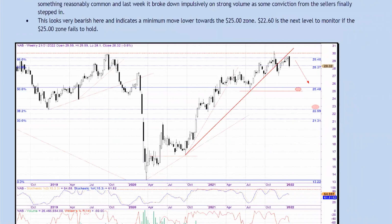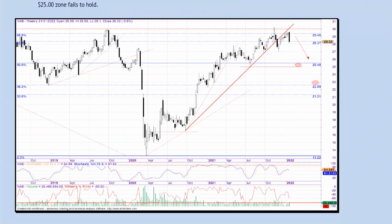It made that break of that trend line, went back up and hugged that trend line, and then we got the sell-down last week, and then we just saw some volume come in. Look how light that volume is all the way up, and then bang, we get some volume on the week down. If you go back and look at BHP and Rio when they were $50 and $100, the last leg up there was just light volume.